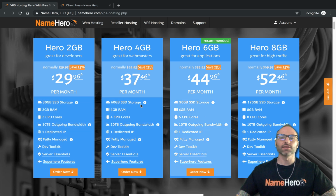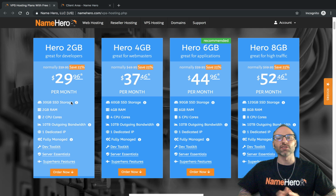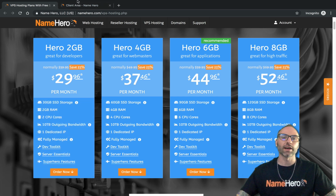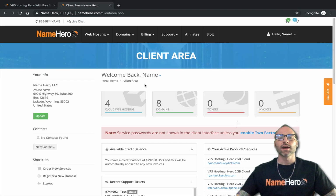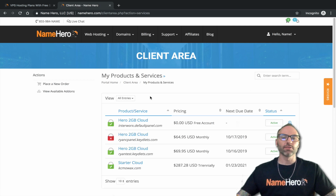So what I'm going to do is I've created 2 sample Hero 2 gigabyte servers, and I'm going to try to go through them side by side, showing cPanel or Web Host Manager and then showing NodeWorx doing the same task so you can compare and contrast. If you're following along, I'm going to head into my client area and click on Cloud Web Hosting, and I'm going to bring up both VPSs. So I've got my cPanel one and I've got my InterWorx one.